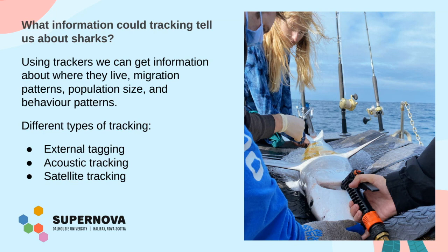Another word for this is telemetry. Telemetry is the science word that we use for this tracking or tagging. Acoustic tracking and satellite tracking both involve using a tracker that sends signals. In acoustic tracking, this is what you're seeing in these pictures. The students that were doing this for Dalhousie as part of this class were using acoustic tags.